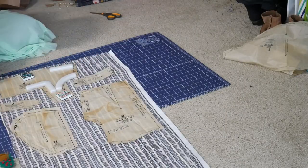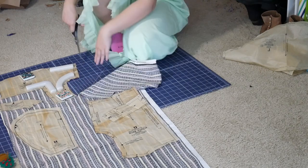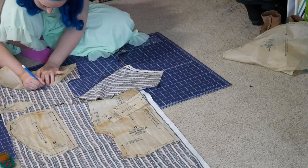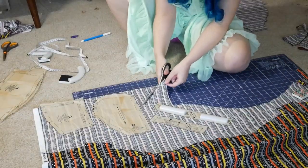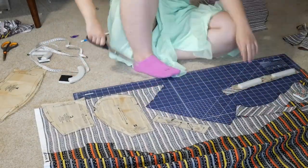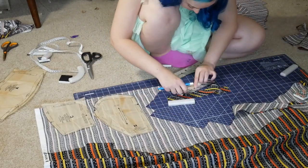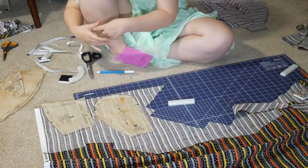And then I am, for the most part after this, cutting things normally. For things that I can cut with it folded, let's call this hot dog style, I do that, and then I flip it and I do hamburger style for others. This is just me trying to basically use fabric as efficiently as possible. Because the more efficiently you use your fabric, the less waste there is.